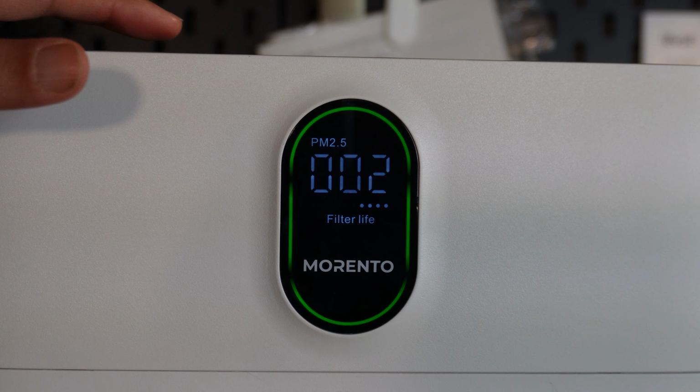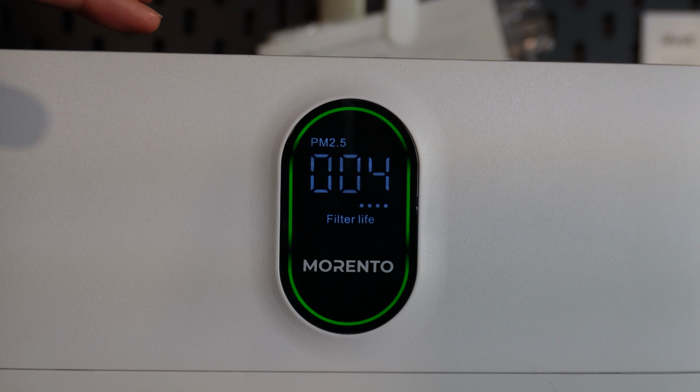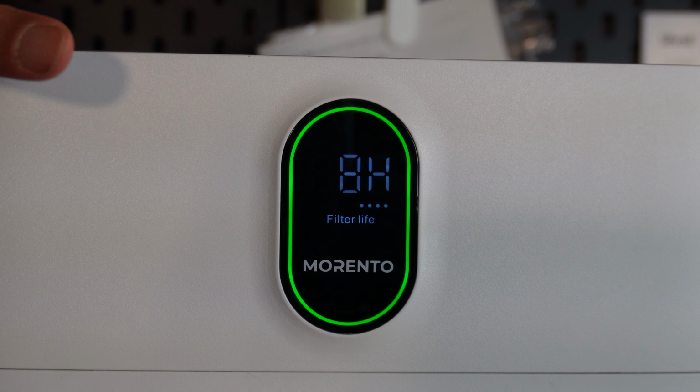At the front, it also includes a screen that shows the level of PM 2.5 in the air in real time, and this also changes colour from green to yellow and red. The HY4866 does not have app support. There are other models from Morento that enable this, however they do cost a little more.